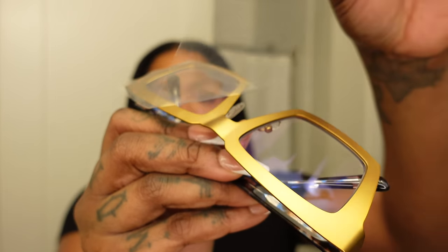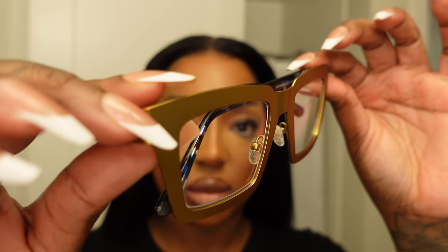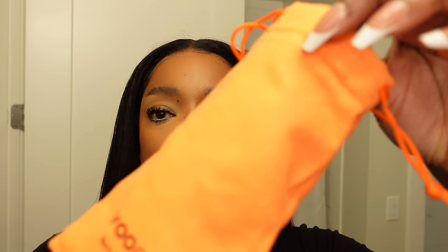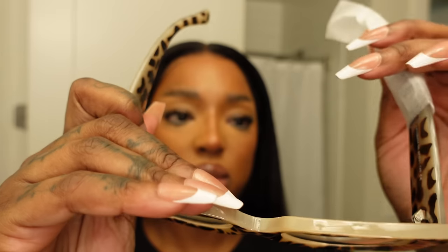Now, this is the second pair I got. I like these because they were different. I wanted to kind of step out the box. I like the big square frame shape, but I wanted to play with the colors a little bit. I feel like this shape fits my face the best. I like the little marble blue and gold on the side of the glasses. To me, that was super cute. The material was cute as well. They felt very sleek, and the frame itself felt smooth and had the perfect finish. They all came in this little orange case, which was super soft and cute.